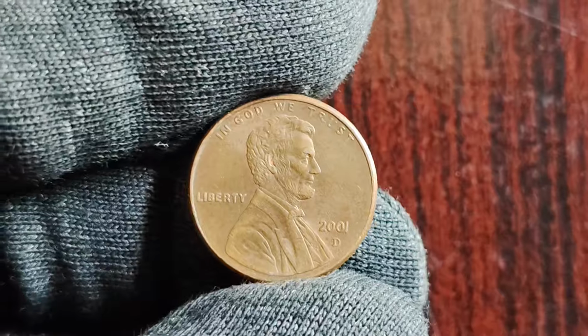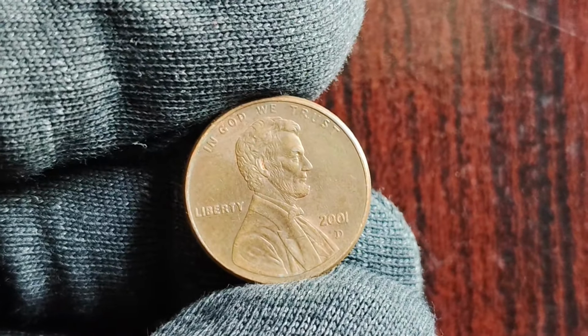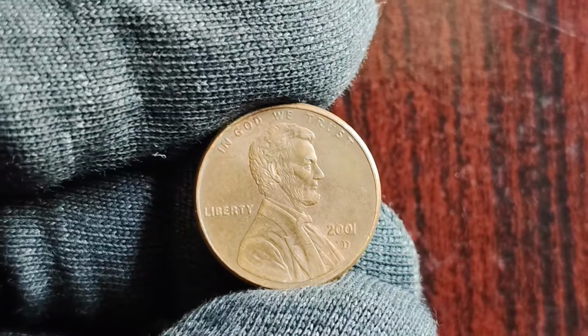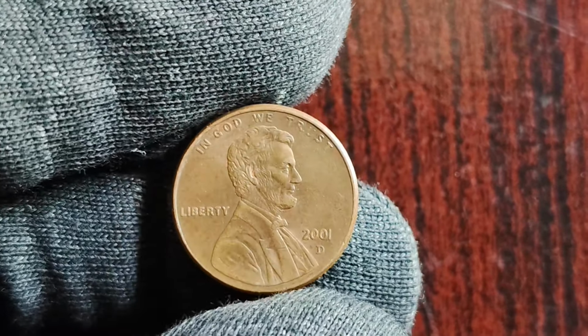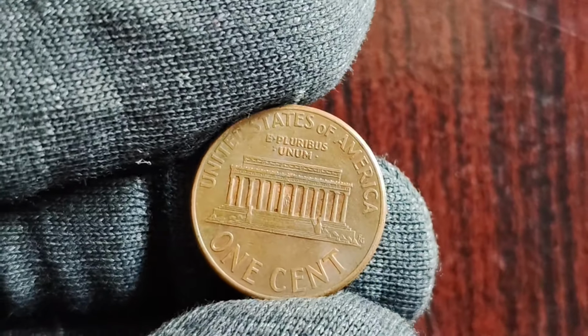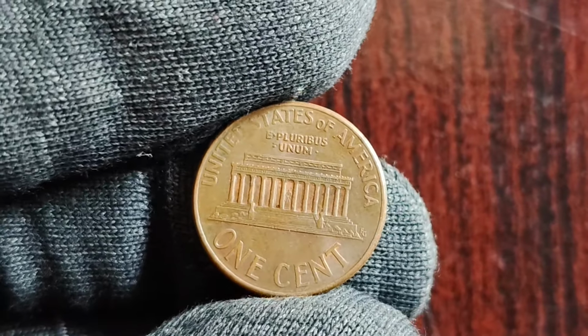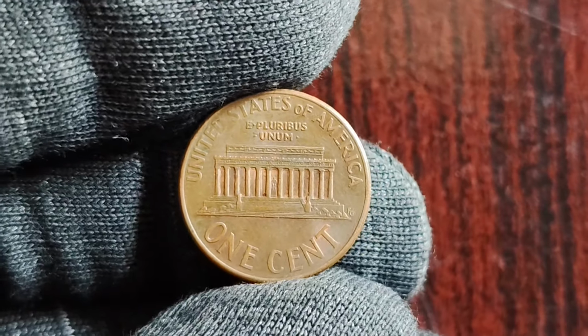Professional grading can significantly influence a coin's value. Coins that are well preserved and receive a high grade can be sold for much more than their less pristine counterparts. Therefore, if you think you have a valuable 2001D penny, getting it professionally graded can be a wise move. So, how can you identify if your 2001D penny is worth more than face value? Here are a few tips to help you out.